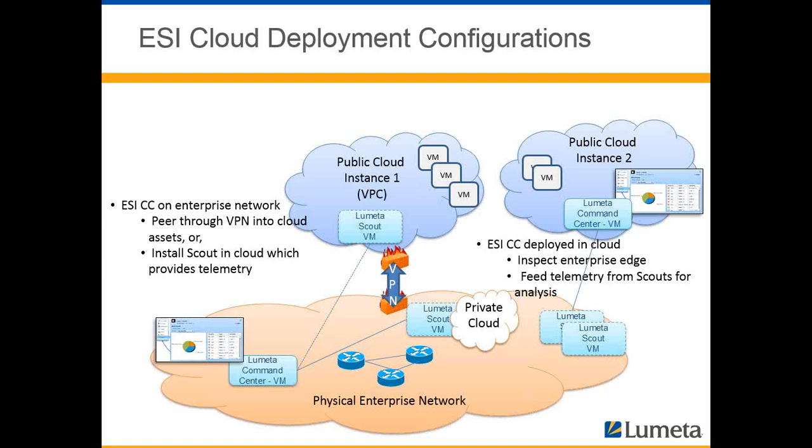The second deployment model, which you're seeing in public cloud instance 2, is where ESI is actually being spun up in the cloud itself, and where you're leveraging the resources of the cloud to actually run the back-end analytics and other functionality of ESI. So, for example, you could use that in a use case to analyze the edge of the enterprise infrastructure in real time from an Amazon EC2 instance. And there are other interesting use cases for that as well.